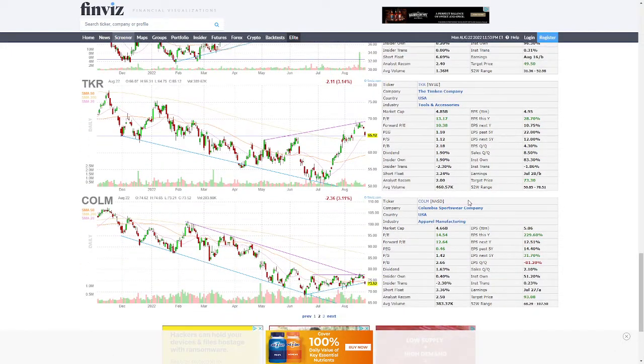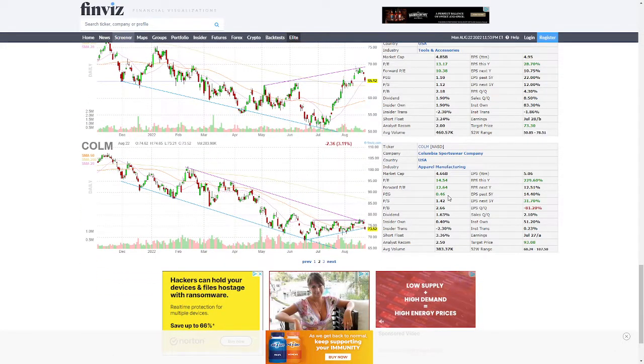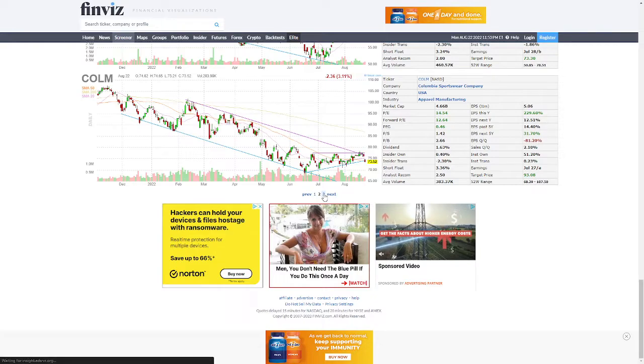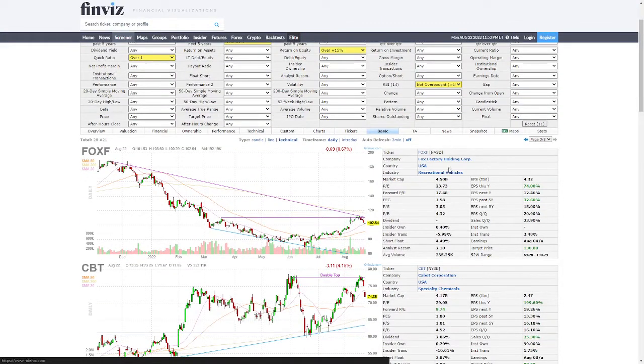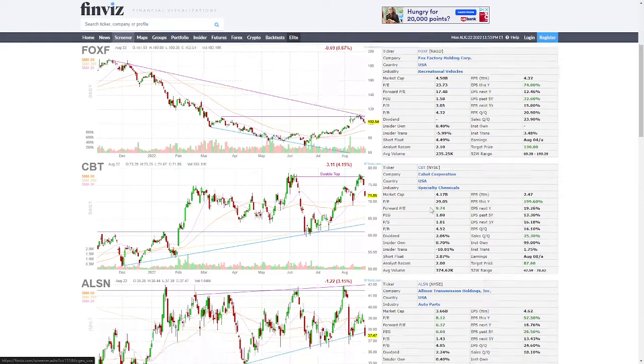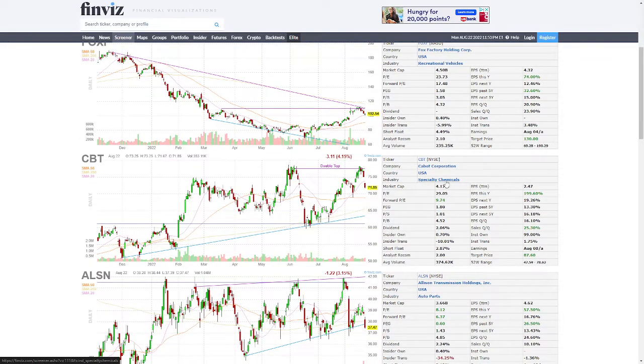And then Columbia Sportswear, I have looked into before, trading at a heck of a deal. It has a 0.46 PEG ratio. Solid earnings growth. Fox, this is apparently making recreational vehicles, not trading at any good looking discount. I'm sorry, the discount's there, but the valuation is not. Cabot Corporation, specialty chemicals, not a terrible valuation. PEG is pretty dang high.